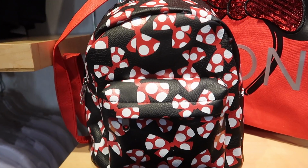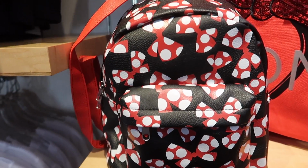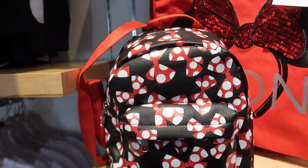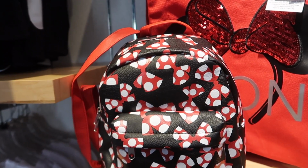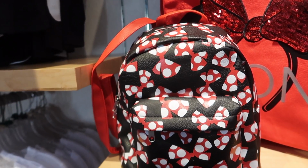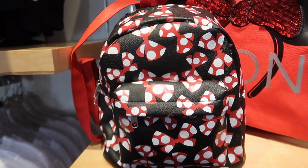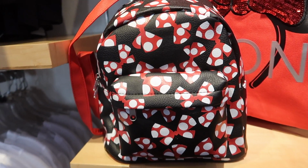Here's another one of the knockoff Loungefly ones that are just Disney themed. It's the Mini Bows, and these are only $39.99. They're not made anywhere near as well as the Loungefly bags, but if you can't afford this $75, $85, $90 for a Loungefly bag, these are a really good option for you.